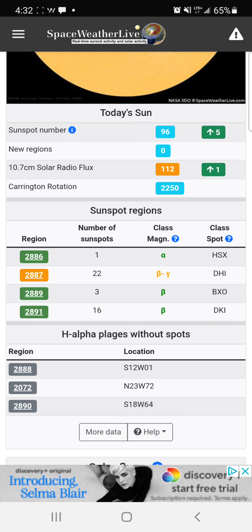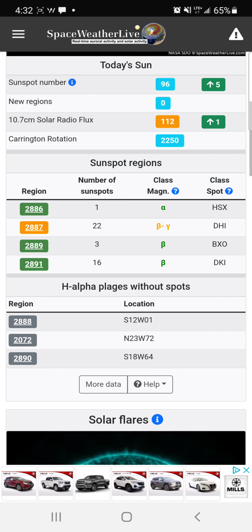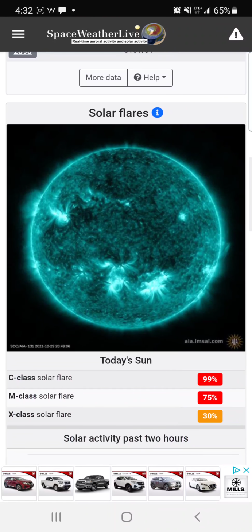As you can see here, 2887 has lost some sunspots down from my last video. It is now at 22. It was at 20 yesterday, so it did gain 2 from last night. So it's been going up and down.